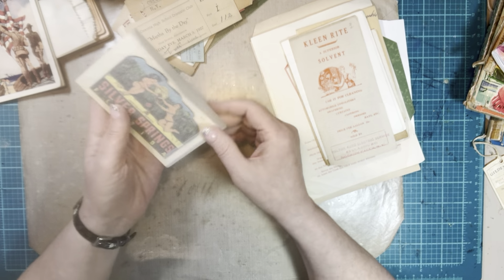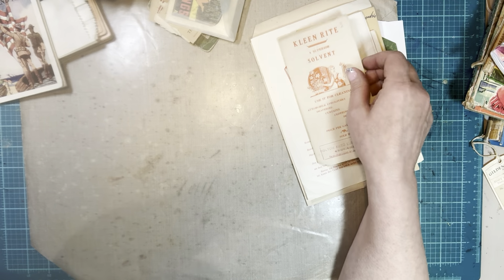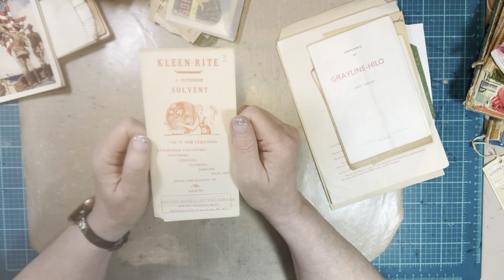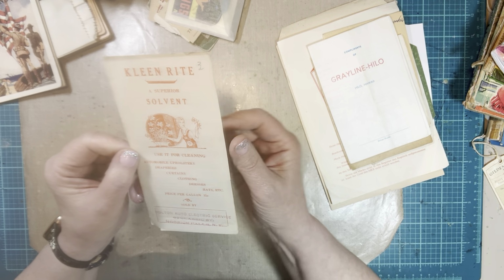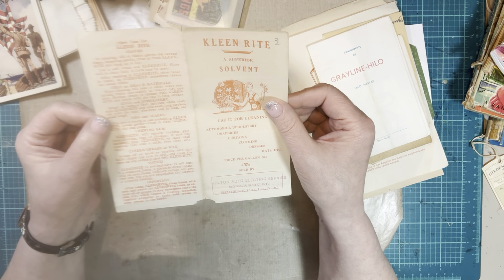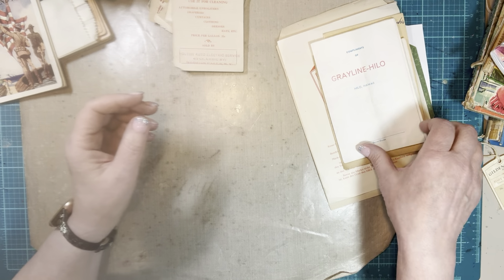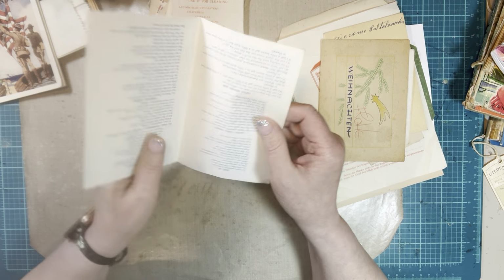We used to put some decals on, well, my dad did, on our camper when we were traveling with our camper. Clean Right, a superior solvent. This looks like it's from the 30s or 20s from the illustration. So that's just another unique piece to tuck into a pocket and a journal. This is something from Hawaii, Hilo, Hawaii.